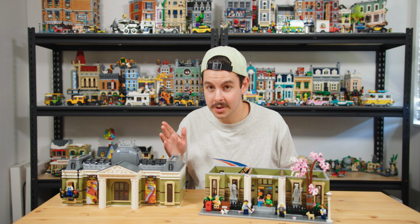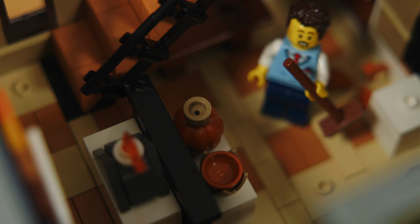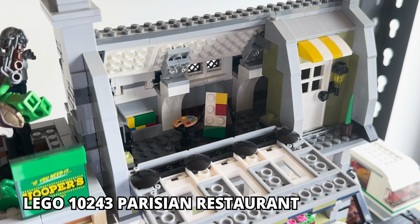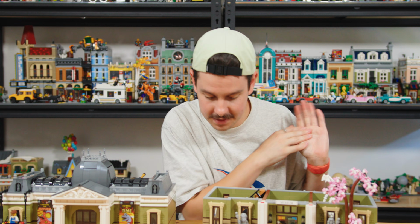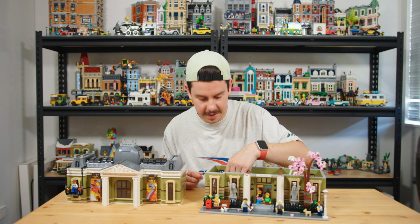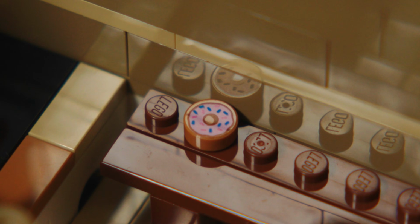Right across from this broken piece of pottery is some non-broken pottery, and this is a nod to the person who makes pottery above the Parisian restaurant. Very cool reference. What do you call a pottery? Potter? A pottery maker. If we take a peep under the stairs, you'll see there's a donut on the bench.